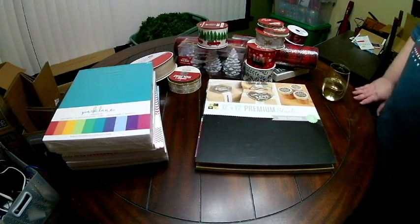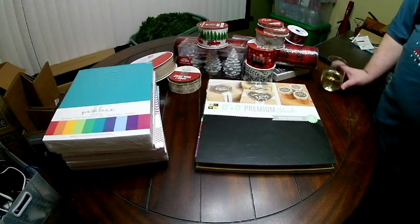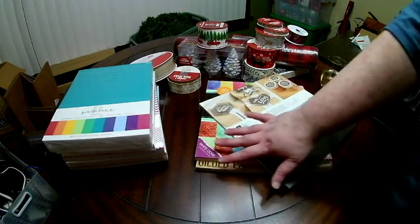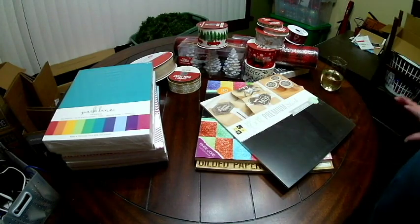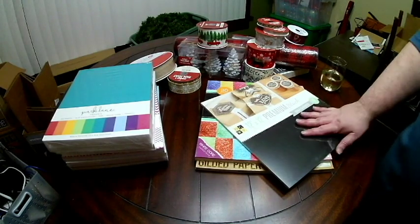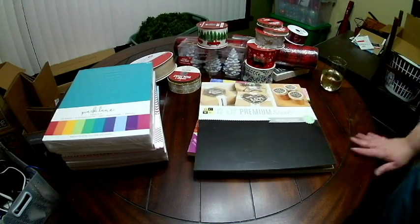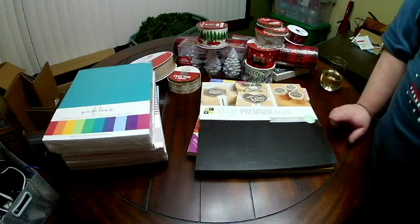Not sure when I'm going to get to it, but definitely looking forward to it, and that is one of them. The others were purchased with the idea of finding a purpose. This was purchased with a purpose in mind, a very clear purpose. So I'm super excited to use that.